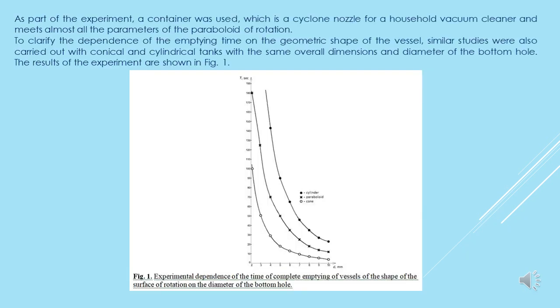As part of the experiment, a container was used, which is a cyclone nozzle for a household vacuum cleaner and meets almost all the parameters of the paraboloid of rotation. To clarify the dependence of the emptying time on the geometric shape of the vessel, similar studies were also carried out with conical and cylindrical tanks with the same overall dimensions and diameter of the bottom hole. The results of the experiment are shown in Fig. 1.